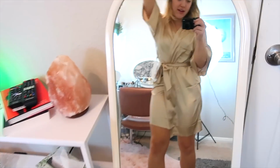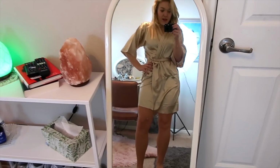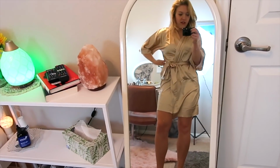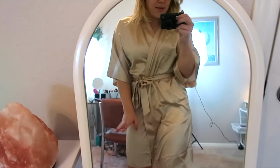This is the robe that I got to film in and take pictures in and stuff. It's from Amazon, so I'll link it down below for you guys. I think it was less than $20 and it's really soft and cute, and I have a size medium.